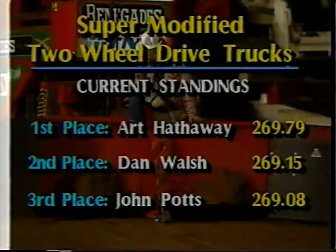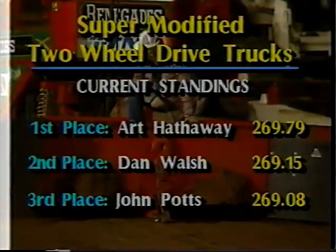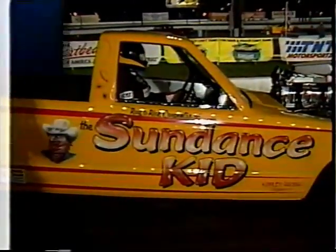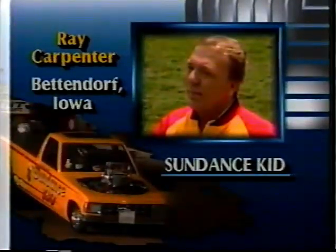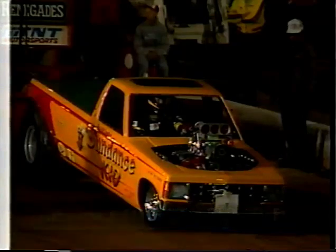And here's the current standings with 2 pullers to go. Art Hathaway holds the lead with the longest pull tonight of 269.79 feet. And coming up next, it's Ray Carpenter in the Sundance Kid out of Bettendorf, Iowa. Stan, it's a 1988 S10, 649 cubic inch, 2,500 horsepower. Now, this guy, he's got a lot of horsepower. This used to be a different pulling vehicle, but he's done a lot of modifications to it. Let's see if he did the right ones to win this thing tonight.